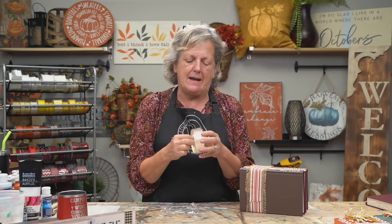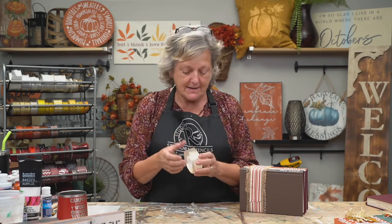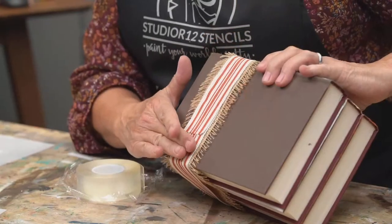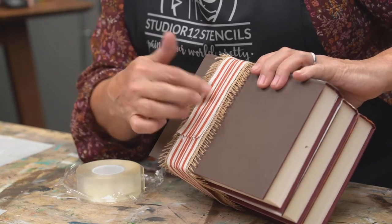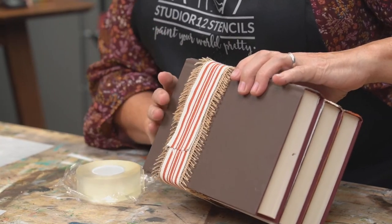This stuff is called nanotape. It's removable. It's amazing. It's clear. It's two-sided, so it's almost like a carpet tape, but it's removable. And so what I did is I cut a little piece that I put over here, and I taped down the burlap, and then I taped my overlapping piece over here, and then I used one piece for underneath this. And it just sticks like a dream, and it's amazing.